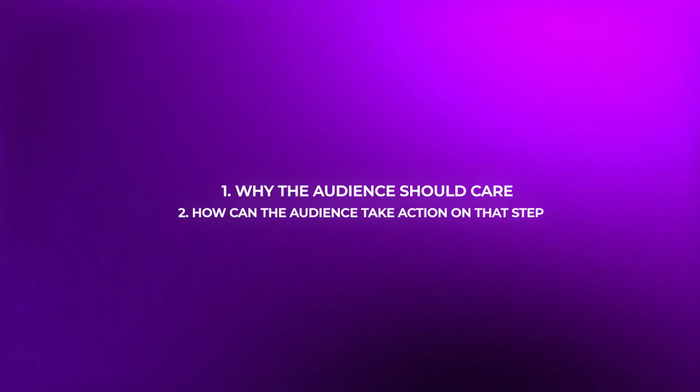So once you finish the bullet point list with what the tips were, you would go through each tip and answer 2 questions. Why the audience should care, how the audience can take action on that step. So let's use the first tip in the thread, for example. What's the tip? Avoid blue light 1 hour before bed.